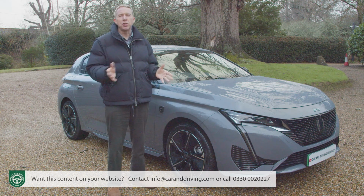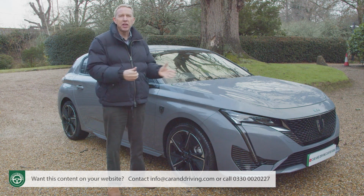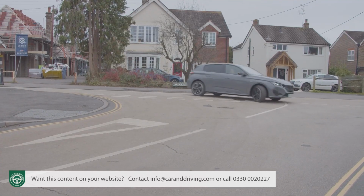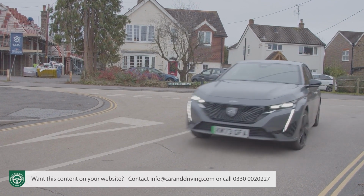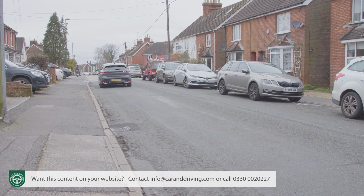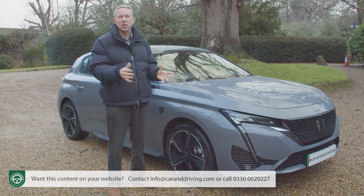Whatever body style you ultimately prefer, this is the kind of family hatch sector EV model we're all going to have to get used to in the coming years. And on this evidence, the transition to that new era might be just that bit easier than expected.